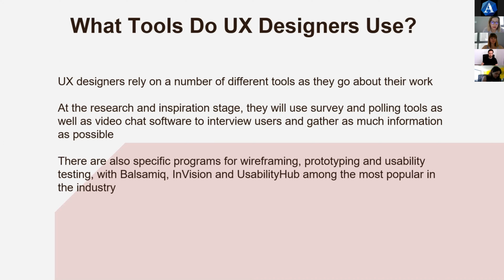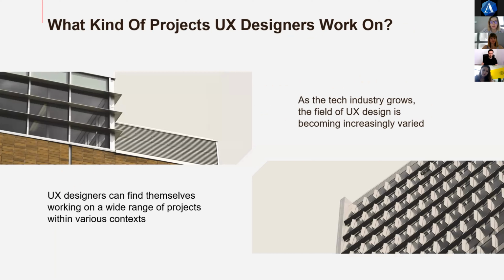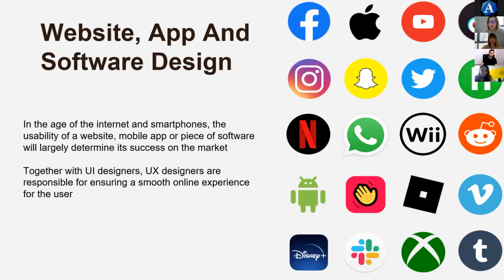Okay, the next is what kind of projects UX designers work on. As the tech industry grows, the field of UX design is becoming increasingly varied. So UX designers can find themselves working on a wide range of projects within various contexts. From commerce websites to dating apps, customer relationship management software, to web-based email clients, each and every journey you take has been carefully designed by UX designers.